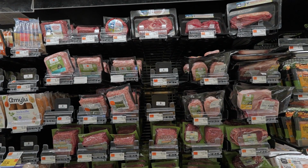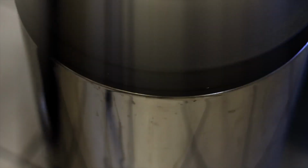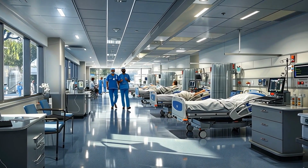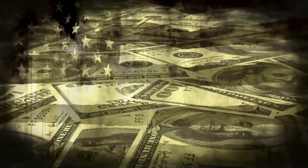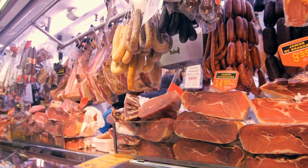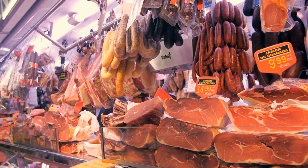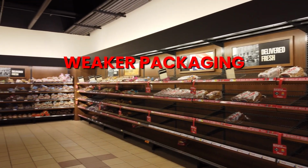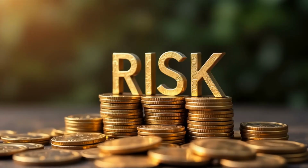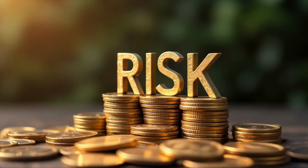Let us not forget price. The illusion is that cheaper means better for your wallet. But if you buy meat that ends up in the trash, or worse, sends someone to the emergency room, was it really cheaper? That $3 discount disappears fast when it costs you 24 hours of food poisoning. And the more you look at the numbers, the more the savings vanish. Many of these low-end chains offer meats only 10 to 15% cheaper than traditional stores. In exchange, you get weaker packaging, older product, and a much higher chance of contamination. That is not savings. That is risk with a discount sticker.